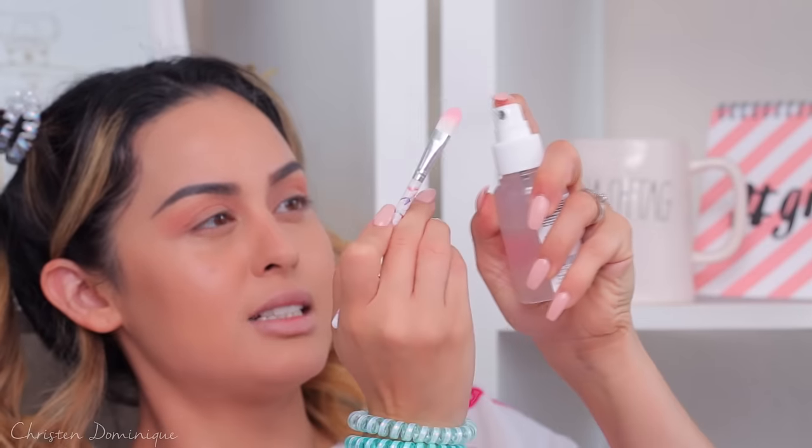I wanna go bright on my eyes. I want something as vibrant as we can get it. I'm gonna try to use this yellow on the inner corner and then this turquoise on the outer corner. Okay, I'm gonna take this little brush right here. This is probably a concealer brush. And just in case, I have makeup setting spray from Claire's. So I'm gonna spritz it on here just in case it's not pigmented enough.